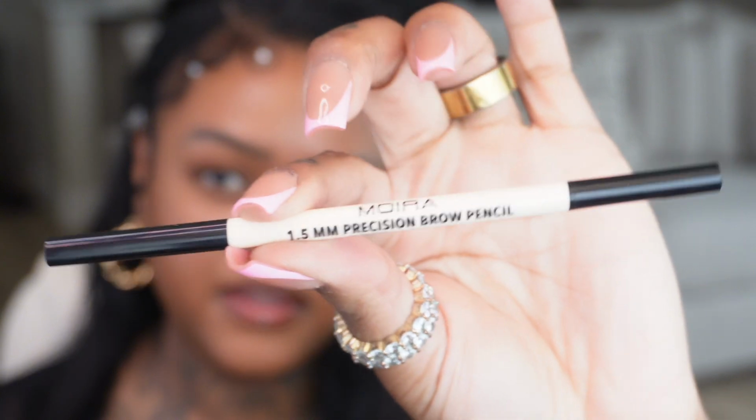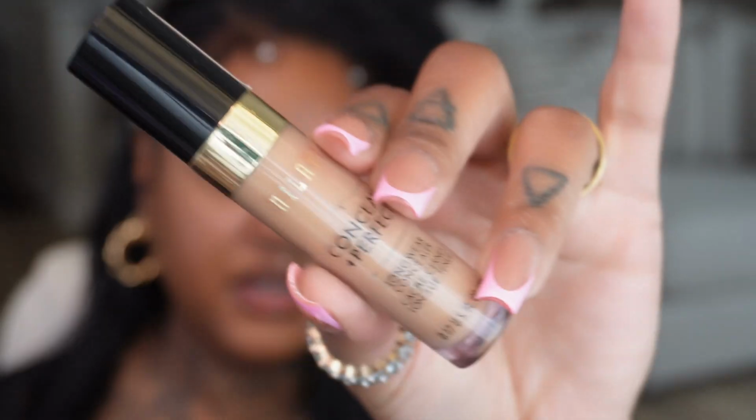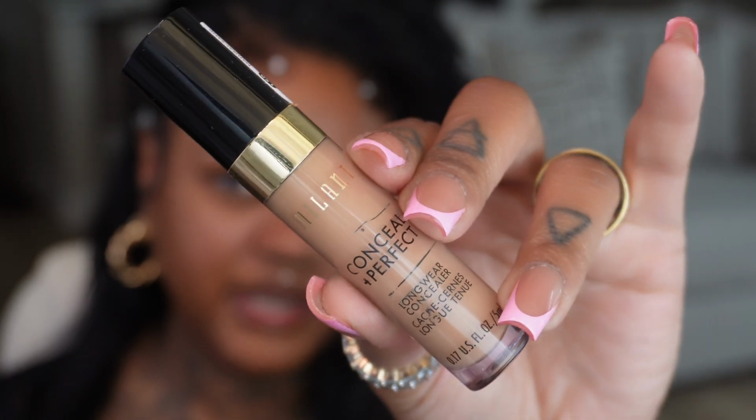Alrighty, so the first thing I'm gonna do is, I think I may go ahead and do my brows really quickly off camera. I am going to be using this Moira brow pencil that I got from the beauty supply, and I'm going to be concealing my brows with my Milani concealer.